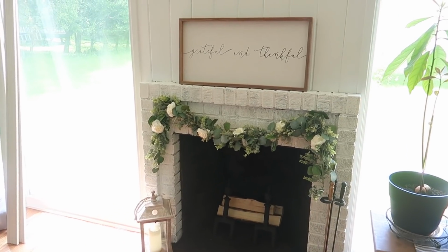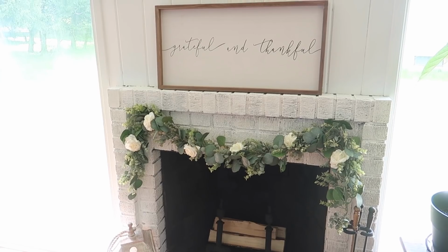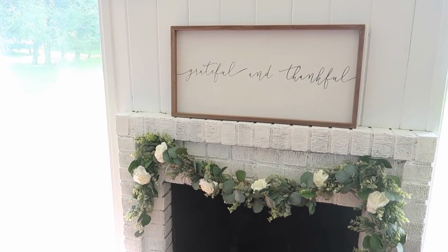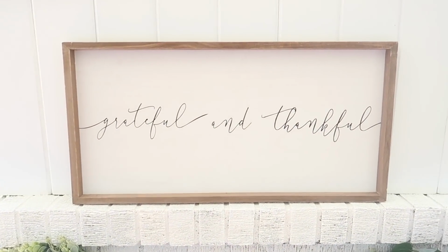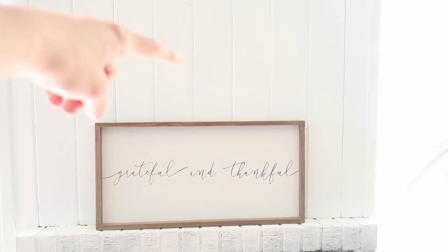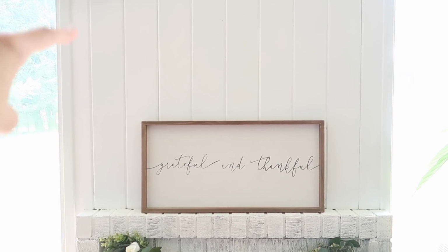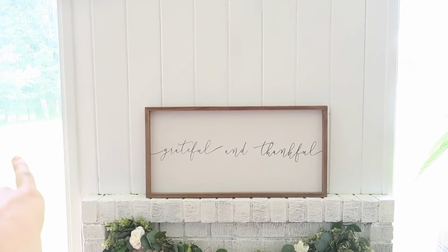I think it came out so good. So really quickly, I'm just gonna tell you guys where everything is from. If they still have this stuff available, I'll link it down below. So this is from Hobby Lobby. Again, I think we're either gonna hang this up, or we were thinking once we got our wedding photos printed of hanging a wedding picture there, and then maybe putting a wood mantle here if we can find one.